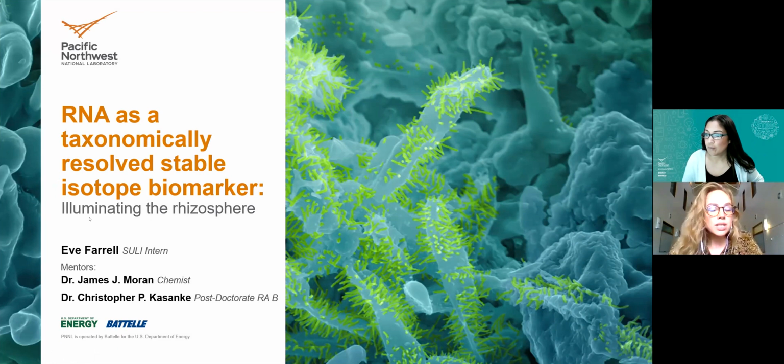This is an ongoing project in which we attempt to develop RNA as a taxonomically specific stable isotope biomarker. We'll be using this to track carbon exchanges between plants and microbial communities in the rhizosphere.